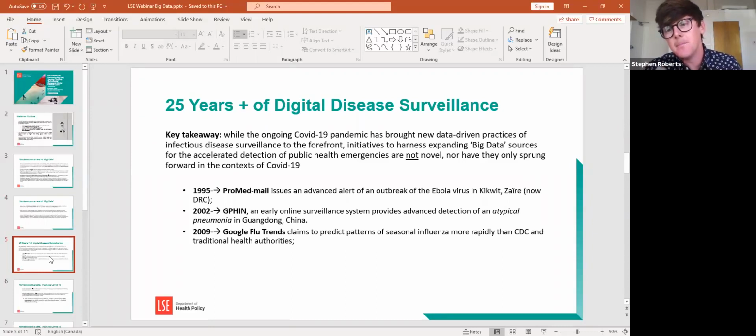What is key to remember, though, is that the origins of digital health surveillance and accessing new data sources go back much farther. We can talk, for example, of the past 25 years of the origins of digital disease surveillance. So a key takeaway in this discussion is that while we are witnessing, within the context of the COVID-19 pandemic, new and intensifying data-driven practices in infectious disease surveillance in order to harness big data sources, these logics of accessing digital data and new data sources, of using mediums including the computer, the internet, mobile phones and social media, are not novel within this particular pandemic, nor have they only sprung forward in the context of this pandemic.